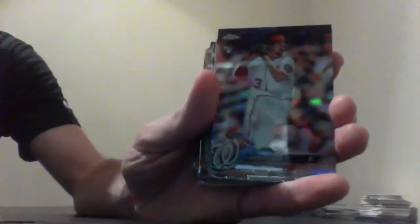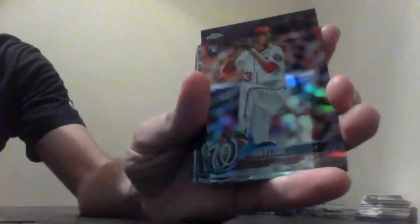Starting off, first parallel of the night. First card of the night goes to the Nats, and so does the first refractor. That is Eric Fetty for the Washington Nationals. Sorry if it might be a little hard to read there. I need to change one of those lights, but I'll hold it up for a while just in case anything might be hard to see.